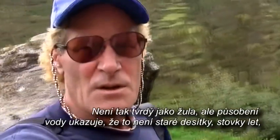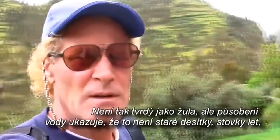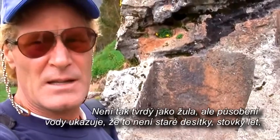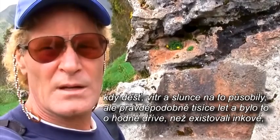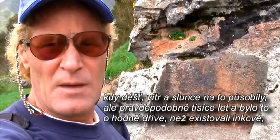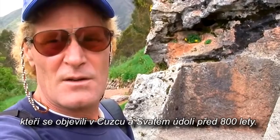Also, the weathering on the stone, it's hard limestone, so it's not as hard as granite, but still, the weathering would indicate not tens or hundreds of years of wear from rain and wind and sun, but probably thousands. And that would put these back long before the existence of the Inca, who appeared in Cusco in the Sacred Valley, by most accounts, about 800 years ago.